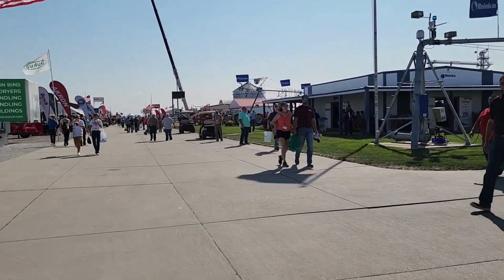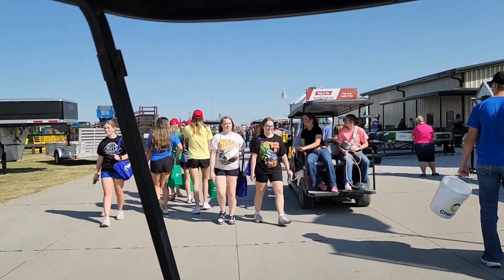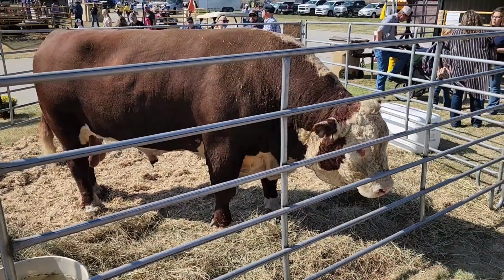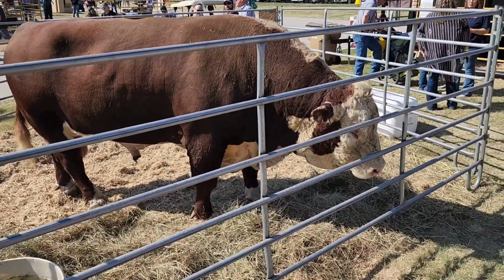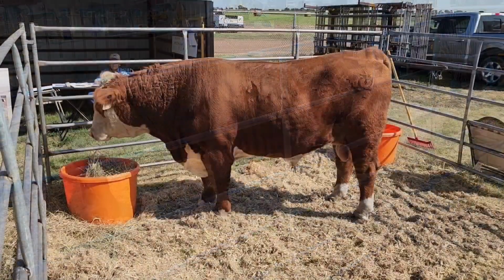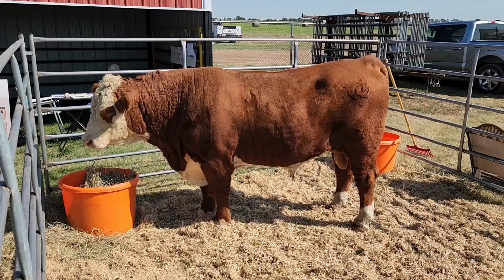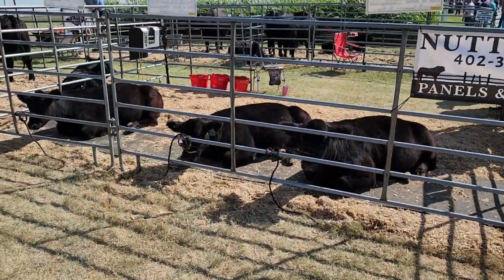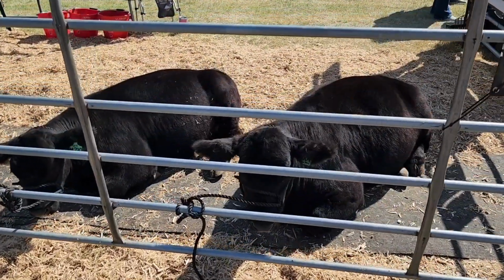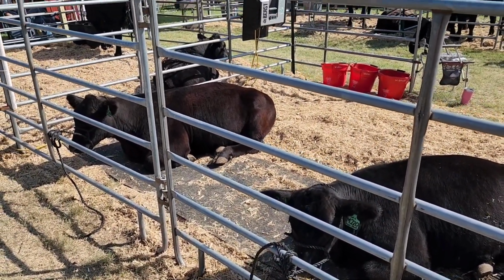There's more people here today than I've ever seen at Husker Days. Lots of them. It's hard to get the golf cart down the aisle because there's so many people. Look at this big fella here, big old Hereford bull. He's pretty. Got a huge head on him. Here's a younger guy here. I always liked Herefords. Now, if you don't know the difference, this is what Black Angus cows look like, or whatever they are. It's hard to tell when they're sitting down like this. I don't think they're steers, but they're pretty too.